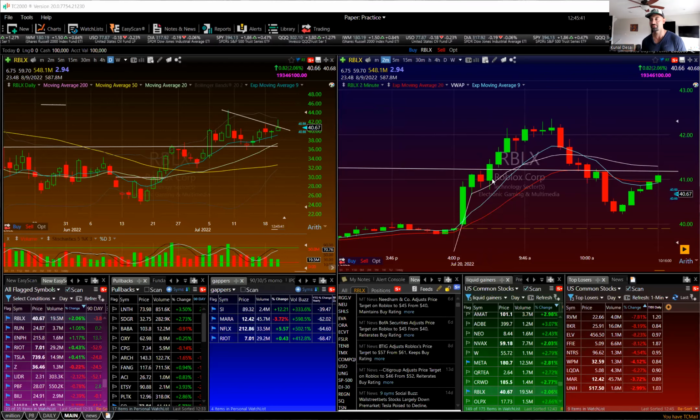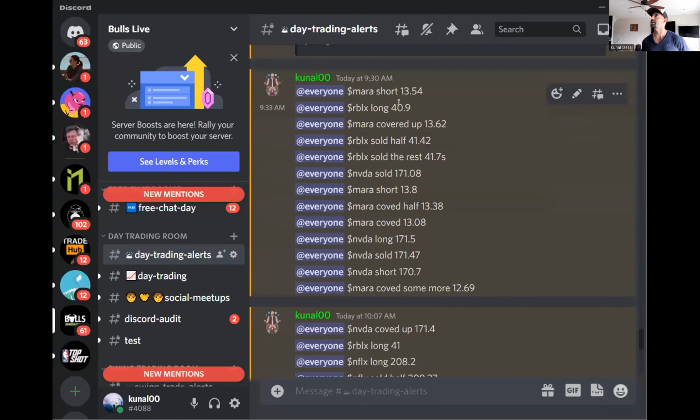I take some off the table, and I scaled out very, very badly in this one. There's no getting around that. 41.40s, and then 40.70s. I took out some more, and this was bad scaling. So you can see here, especially because we just entered it. I entered it right here, 933, right? And now we're talking about 41.42, 40.70. So I'm scaling out too fast on these things.